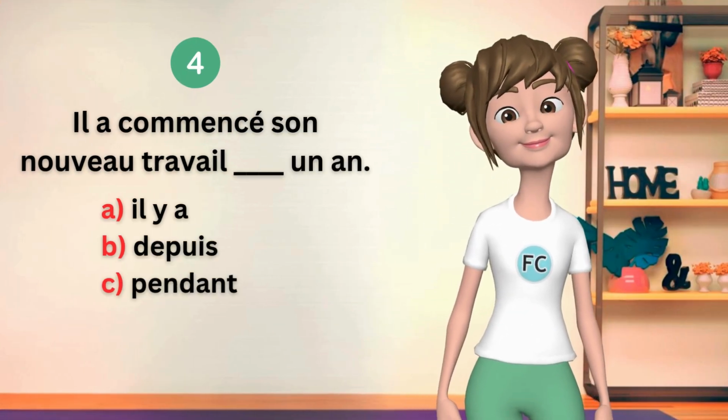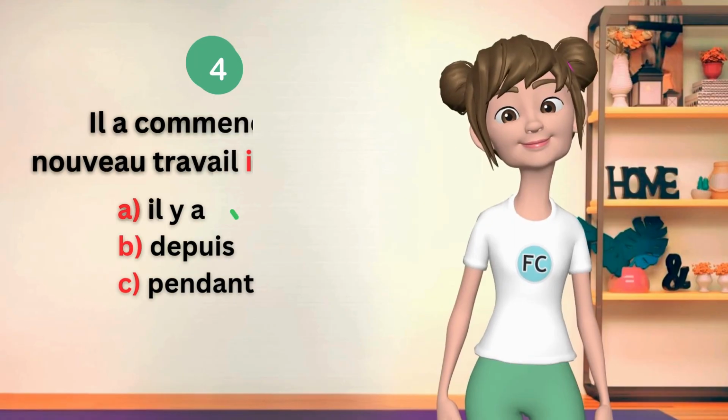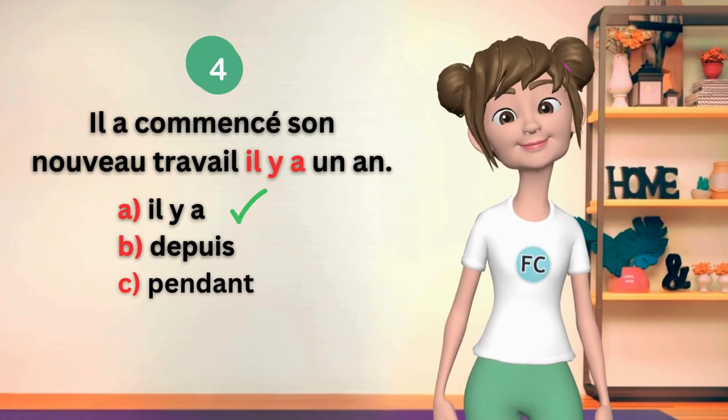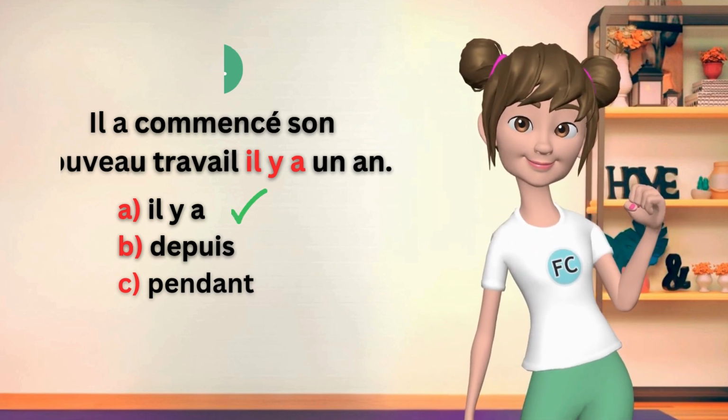Choose the correct answer. Il a commencé son nouveau travail, 1 an. Il a commencé son nouveau travail il y a 1 an. Yes, that's correct.